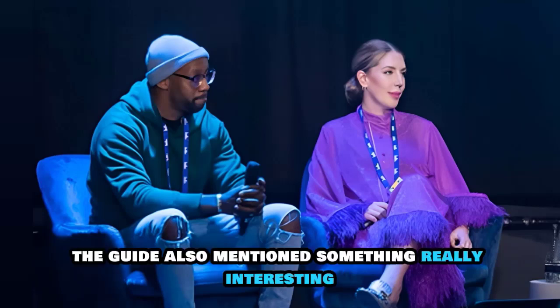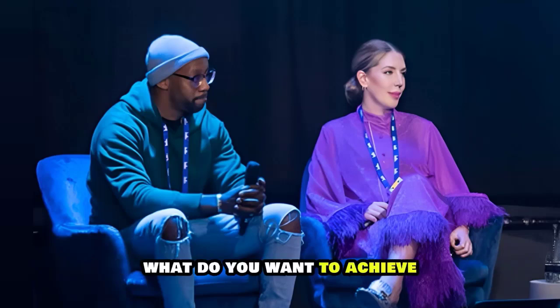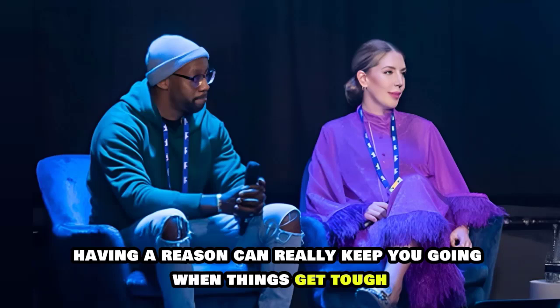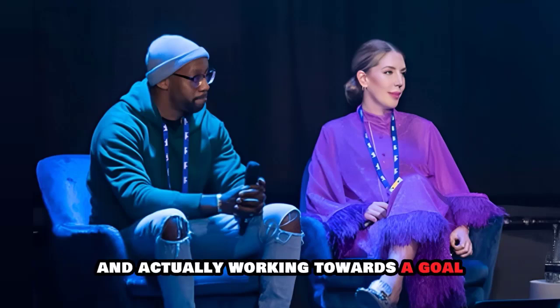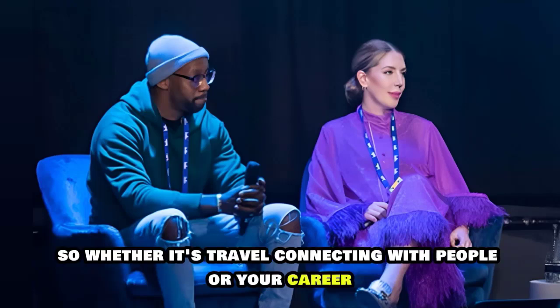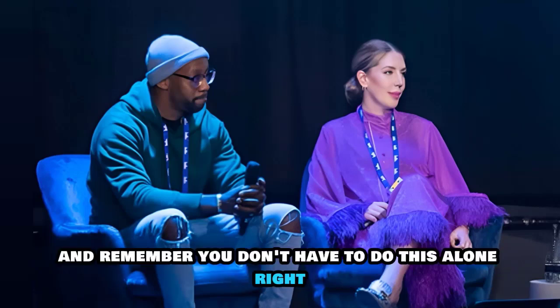Exactly. The guide also mentioned something really interesting. Finding your why. Why are you learning English? What do you want to achieve? That's such a good question. Having a reason can really keep you going when things get tough. Yeah, it's the difference between just studying and actually working towards a goal. So whether it's travel, connecting with people, or your career, let that be your motivation. And remember, you don't have to do this alone.